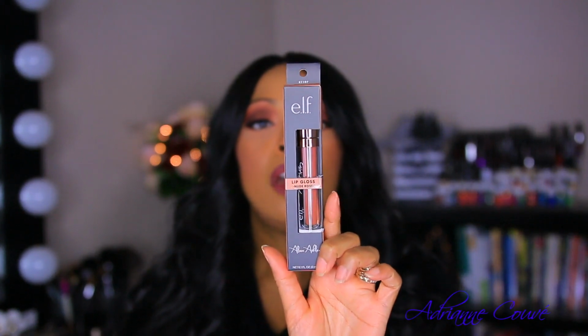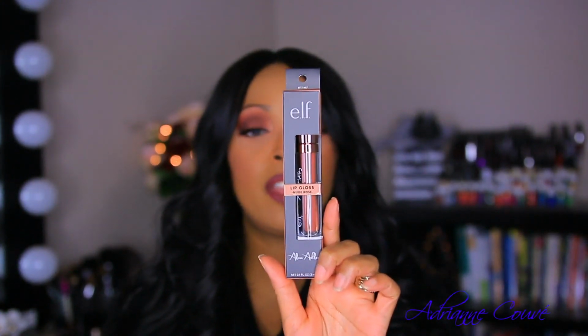And I also picked up a product from e.l.f. I'm so happy that Ulta is now carrying e.l.f. And it's Alyssa Ashley's lip gloss in the shade Nude Rose. So I was really happy to be able to support her in purchasing this, even though I typically don't like to wear lip glosses in the winter.